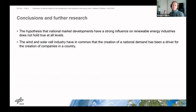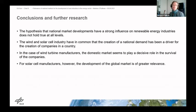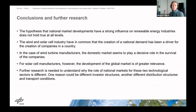The wind and solar cell industries have in common that the creation of national demand has been a driver for the creation of companies in a country. This can definitely be said from what I found so far. In the case of wind turbine manufacturers, the domestic demand seems to play a decisive role in the survival of companies, whereas for solar cell manufacturers, the development of the global market is of greater relevance.